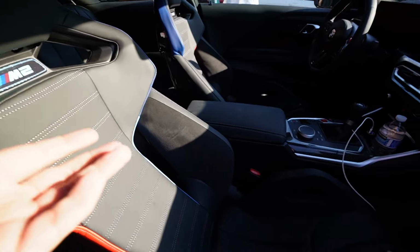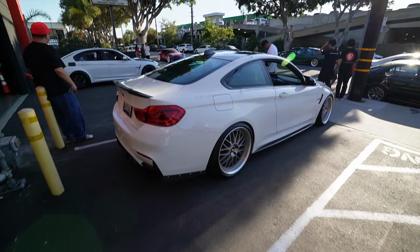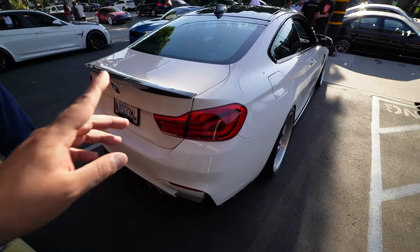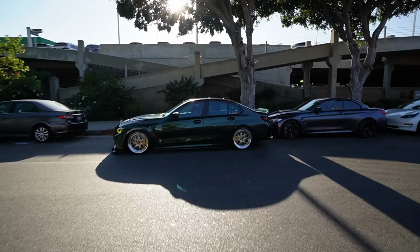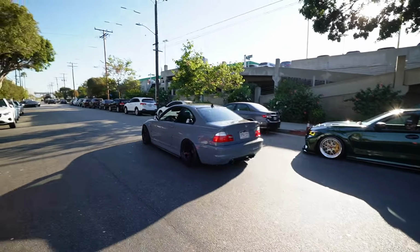He literally just picked it up, guys, and he already did all these mods to it. It's just crazy. The homie Kevin's M4 on the VSXX wheels. He actually had it wrapped Laguna Seca blue, but then he took it off and just left it Alpine white, which looks really good, by the way. So it's clean. Got the homie Fars with his G20. That shit is clean. E46 M3.